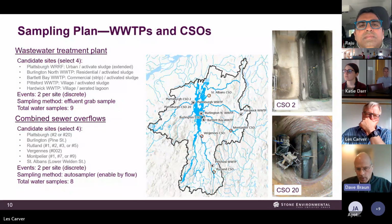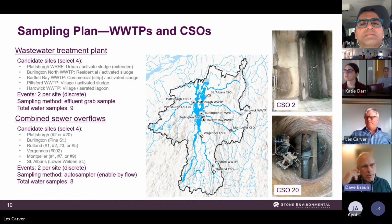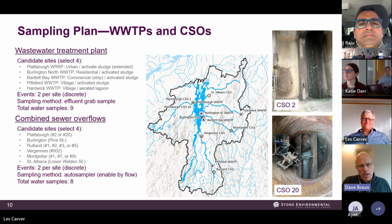They're representative of more than just their own unique situation, potentially. We're talking about 2 events per treatment plant and a total of 9 wastewater grab samples. If you haven't read the proposals in detail, you'll find that the sample numbers are pretty small.